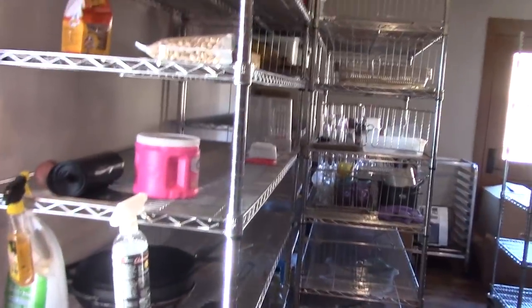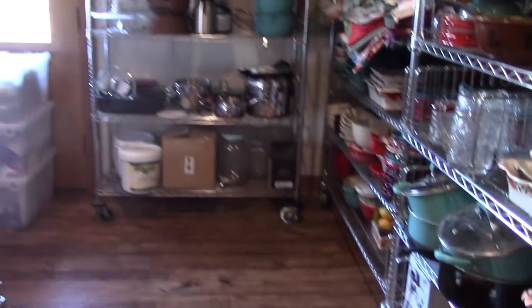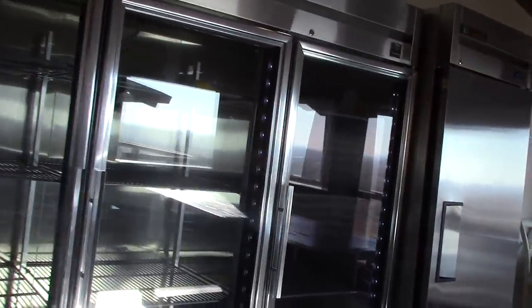Here's all the props for her show. Baking racks. This is just a huge kitchen back there. And stuff to make cashew chicken. All refrigerated things.